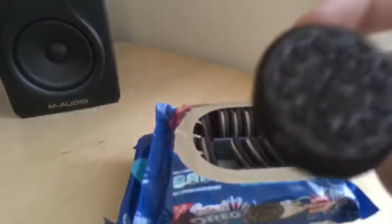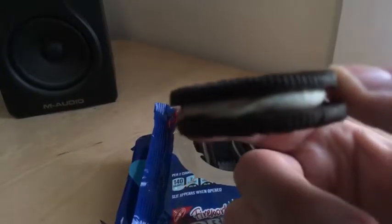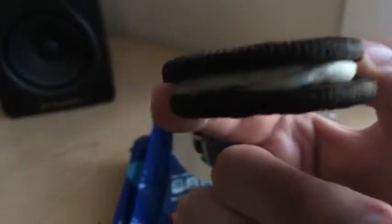Other than that, it generally tastes like a pretty regular Oreo. Here's a closer look at that. So we got focus in on that. Yeah, there we go.